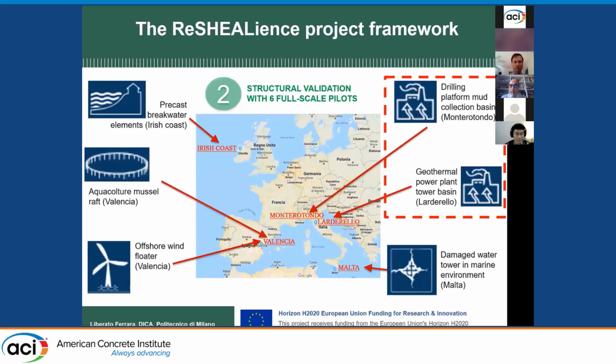Actually, we do have 2 pilots in Italy. In Tuscany, they are structures servicing geothermal power plants. We have 2 offshore pilots, one for mussel farming and another is a scaled offshore wind floater. We have a precast pontoon element in Ireland, and we retrofitted a structure in Malta with the same materials.